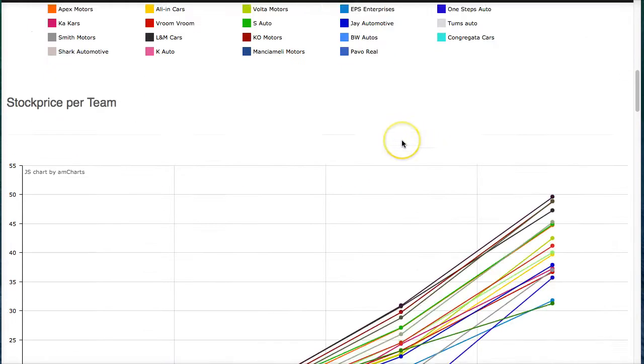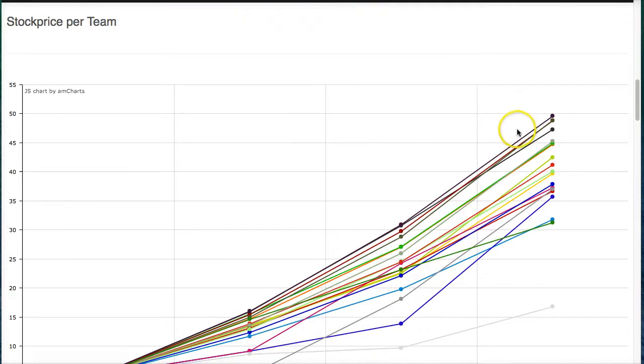All right. Now, if we look at stock price, we can see that these two companies, BW Autos and K Autos, are tops in stock price. How did they do it? They increased profits. They reduced the amount of outstanding shares. This team has the biggest change and improvement in profits this round, which is great. But by and large, all teams have improved their profits, which helps improve their stock price.